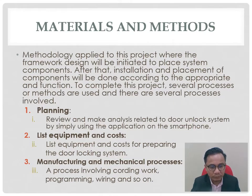The first one is planning: review and make analysis related to the door unlock system by simply using the application on the smartphone. The second is listing equipment and cost for preparing the door locking system. And the last one is the manufacturing and mechanical process. The process involves coding work, programming, wiring, and so on.